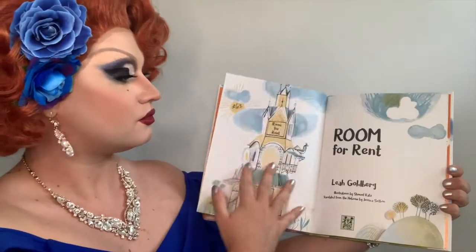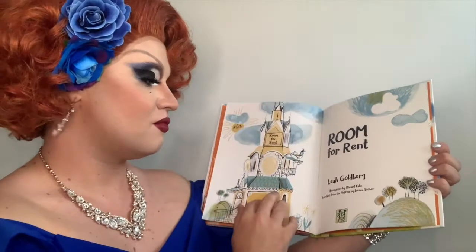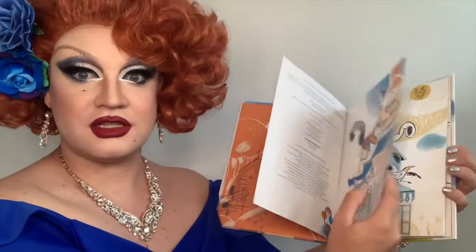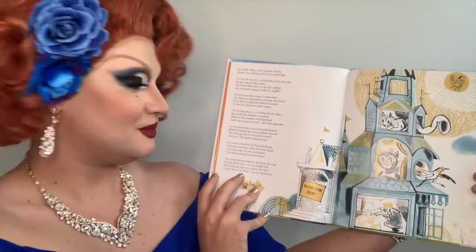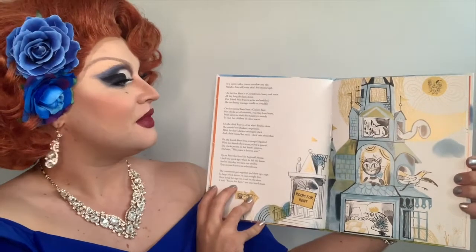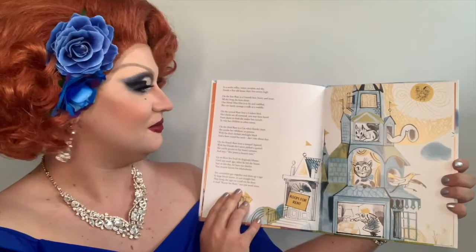Oh, it's so pretty! Can you see that? Room for Rent by Leah Goldberg. These illustrations. Are we ready? Here we go. In a sunlit valley between meadow and sky stands a fine old house that's 5 stories high.